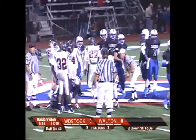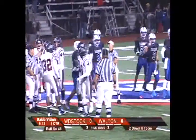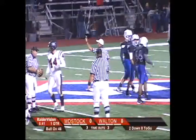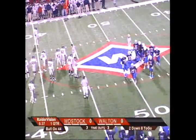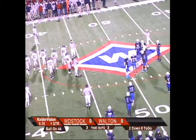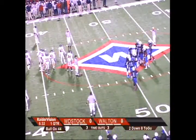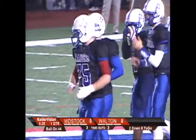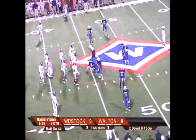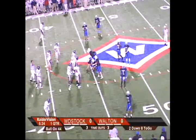As you see, a lot of men around the ball for them. They bring their safeties up, do a cover 3 look, and really just sell out against the run, especially on a team like Walton, which tries to establish the run at all times. They're going to bring 4 linebackers, 1 safety. They're going to try to put 7, 8 men in that box against our 6 and see if they can beat us.